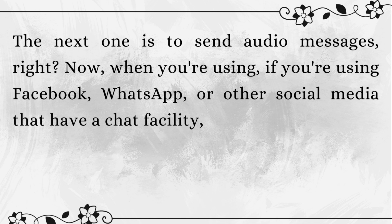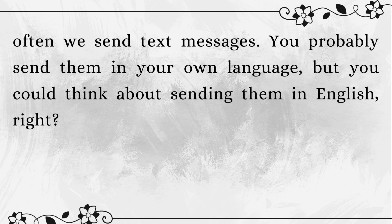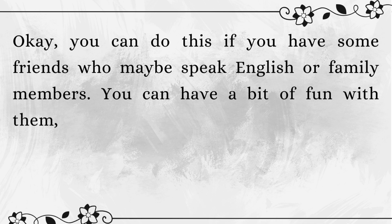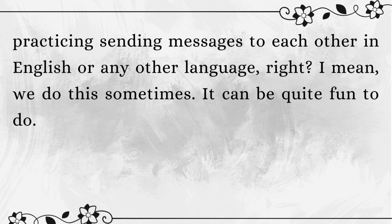The next one is to send audio messages, right? Now, if you're using Facebook, WhatsApp, or other social media that have a chat facility, often we send text messages. You probably send them in your own language, but you could think about sending them in English, right? And go a step further, send an audio message rather than a written message because that will be practicing your English. You can do this if you have some friends who maybe speak English or family members. You can have a bit of fun with them, practicing sending messages to each other in English or any other language, right? We do this sometimes. It can be quite fun to do.